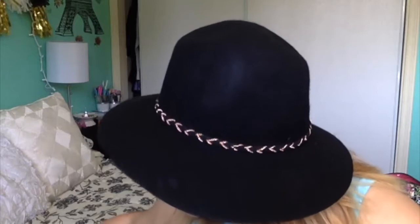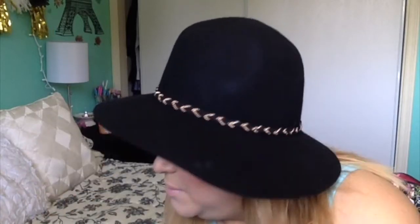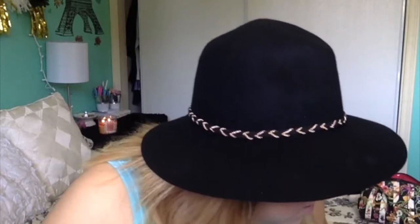But I got this at Ulta. I haven't seen it anywhere else other than Ulta. I mean, if you have, definitely leave it in the comments below and tell other people, but I've only seen this at Ulta. But I love this stuff. It's really good.